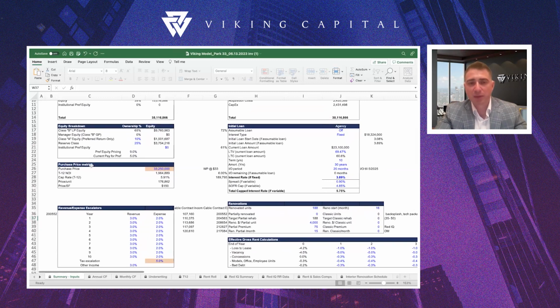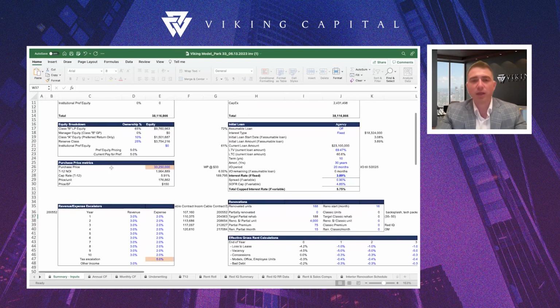Okay, purchase price metric. This is an important aspect of these deals, and it's the first talking point where you can evaluate risk and how conservative or aggressive somebody's being. So purchase price, $33,250,000. When we originally started looking at the deal, the broker whispered 33 million. And we ended up paying $33,250,000 due to the competitive nature of the deal.